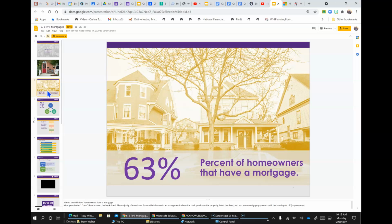Almost 2/3 of homeowners have a mortgage. Most people don't own their homes. The bank does. The majority of Americans finance their homes in an arrangement where the bank purchases the property, holds the deed, and you make mortgage payments until the loan is paid off or you move.